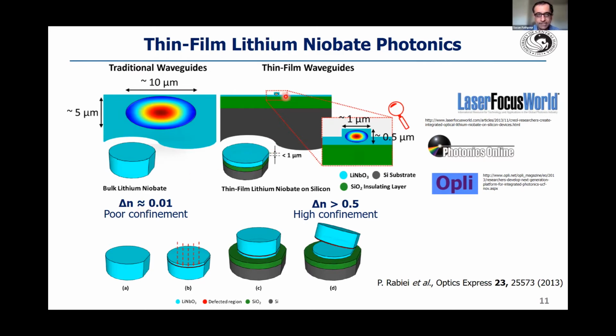If you could manage to make structures like this, for example, putting lithium niobate in a tiny region, similar to what we have with silicon, on an oxidized silicon substrate, we're going to get back in business with many more improved devices, at least in terms of electro-optics and nonlinear optics. We made these wafers for the very first time in 2013 at Caltech.